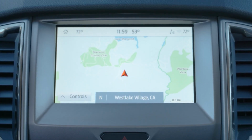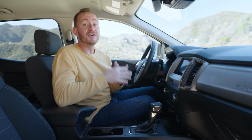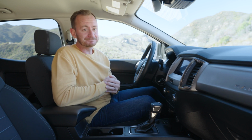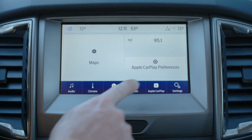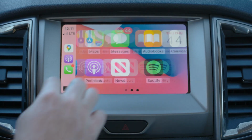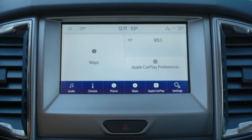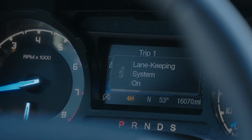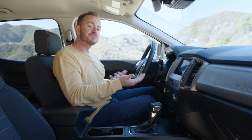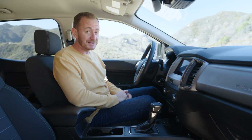Tech-wise, if you're looking for the base Ranger XL, it is basic. You get a very basic touchscreen and only a 4-speaker sound system. Instead, you should try to move up to this XLT or the Lariat. With those, you get a much nicer 8-inch touchscreen, plus Apple CarPlay and Android Auto standard. Those trims also get nice driver aids, like blind spot monitor, lane keep assist, and adaptive cruise control. Ford's pretty good about the driver aids. You even get automatic emergency braking on the base XL.